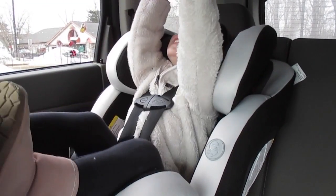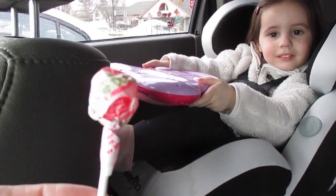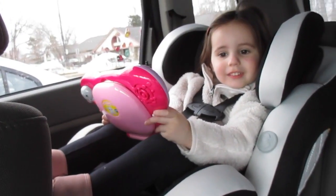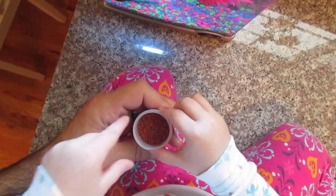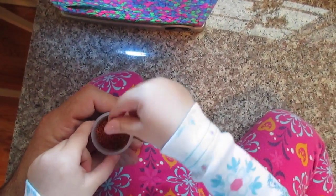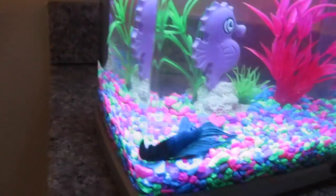My lollipop! Yay! We went to the bank and I gave her a lollipop. Looks like it's watermelon. Delicious. So I'm gonna open this up. You're gonna take a little pinch, okay? A small pinch with your fingers. Pick some up. Not a lot, a little bit. Okay, put it in the water. That's plenty. And close it. We'll see if she eats. Guess she's not really interested.